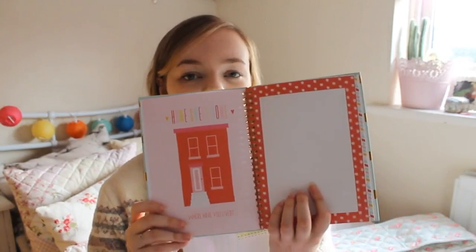Then my mum got me the Dear Lizzie 52-week journal. I love this. It's absolutely beautiful. It's got a different journaling prompt for every week, I think. I'll just flip through and show you. So it's like 52 lists. This first one is Home Sweet Home, Where Have You Lived? And it's got a little house. Let's just flip to a random one. This one says Magic Is. This one says This Scares Me.